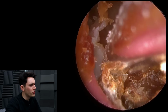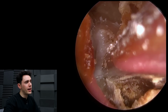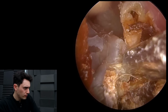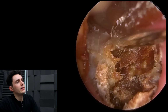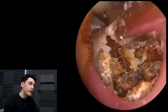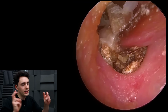So we're going to go back to the suction here, and really we've got no choice but to just keep on ploughing away with it. Now, I mentioned before that we've sent this chap through to ENT, and he doesn't want to go private, which is fine, but on the NHS at the moment there is a significant wait to see an ENT consultant. But we think that this chap will end up getting a meatoplasty or a canalplasty.